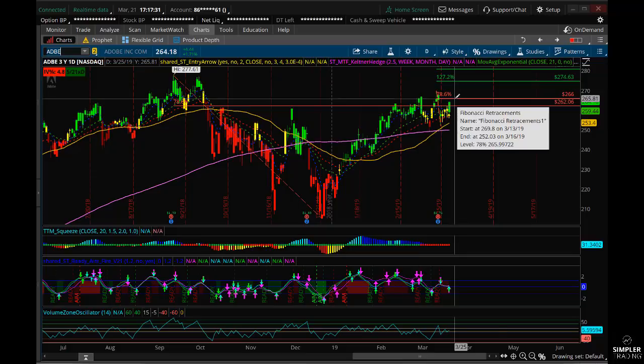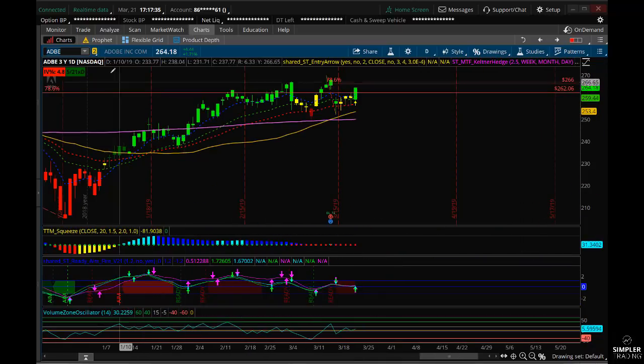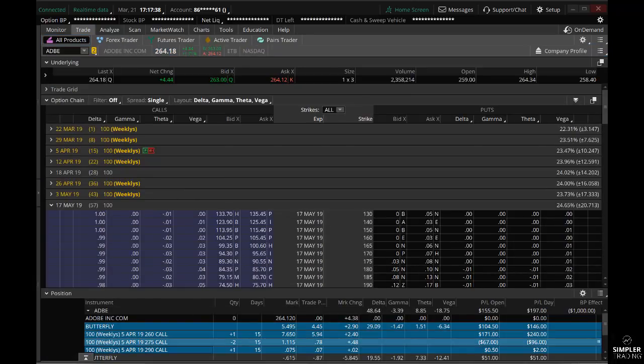So I'm looking for a breach of that resistance, and I'm trading it a couple different ways. I've got a bullish call butterfly. I'm looking ultimately for a price target of 275. By placing a bullish call butterfly with the long strike at 260, the short strike at 275, and then the other one at 290, what you're trying to do is maximize the long 260 while getting your decay on the 275.